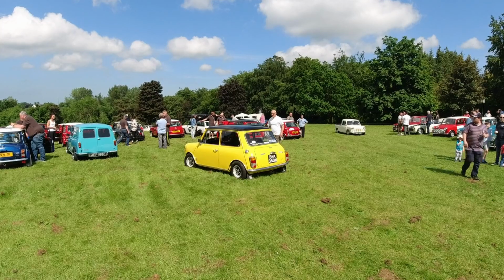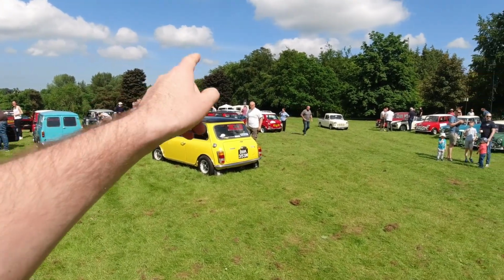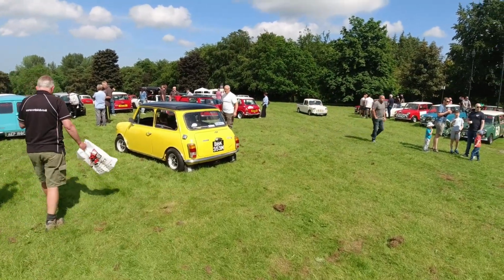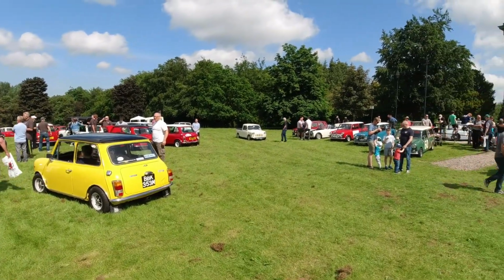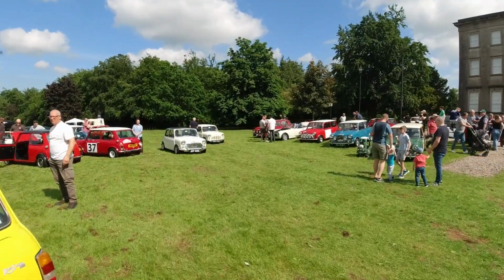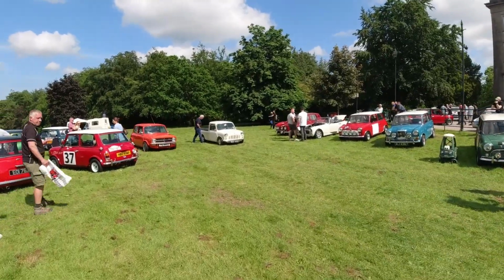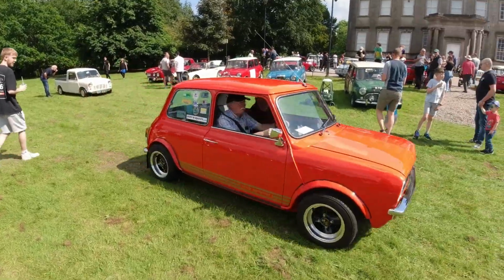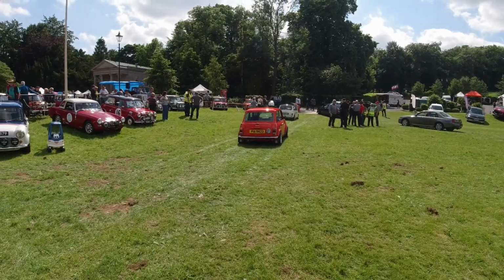This shot here probably features three of my favourite minis at this show. Surf Blue minivan, Innocenti Mini Cooper 1300, obviously the Italian built car, always love the dial cluster inside of that, and a lovely little mini pickup. Mini Cooper S drives by, Austin version. Hey look, it's a Mini Clubman 1275 GT in the best colour for a car. Love that. That is the Clubman colour for me.